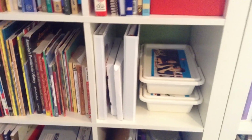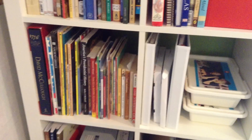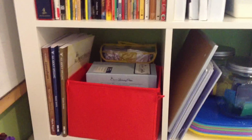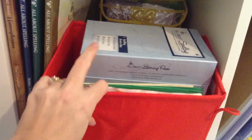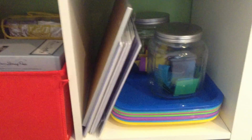Down here we have all of our things that we're using from Lego Education right now with Zachary and Caleb and Mckenna as well, and then just some additional history books. I have a shelf here where I have all of our spelling books, and the homophones book, and then all of our cards that we use to go along with spelling, and that all stays in one. Then we have trays.